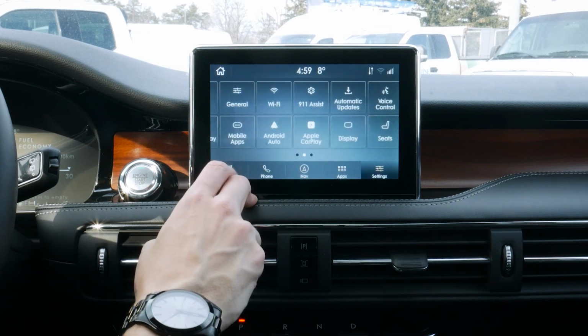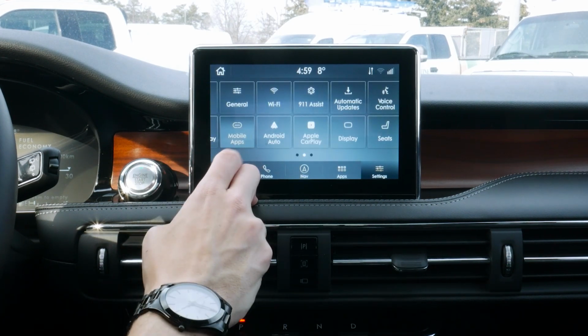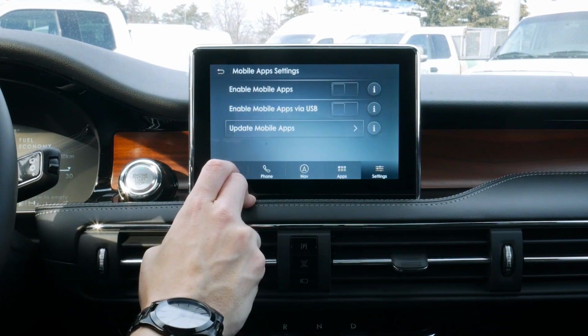And moving across. So we've already seen these general settings there. Moving down, we've got our mobile apps. So certain apps will only work via USB. We've got to be connected there.